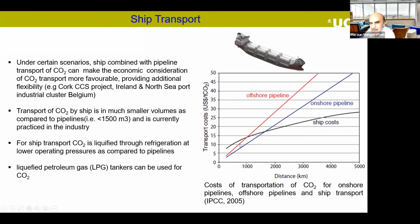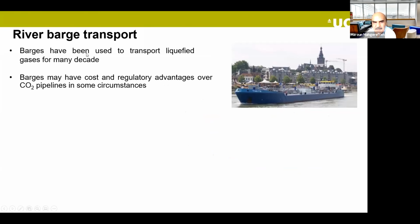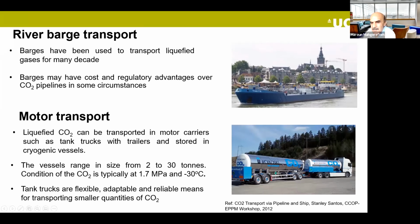If we compare ship transport with onshore pipeline transport, as we can see, for distances up to about 1,500 kilometers or so, onshore pipeline transportation is cheaper than ship transport. But if you go above 1,500 kilometers or so, then ship transport costs are less. River or barge transport: barges have been used for transport of liquid gases for many decades. Barges may have cost and regulatory advantages over CO2 pipelines in certain circumstances. CO2 can also be transported in tankers.